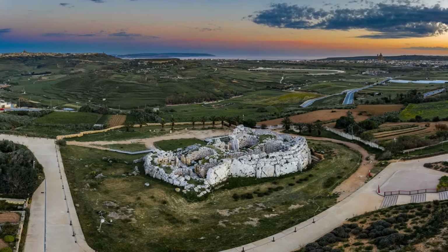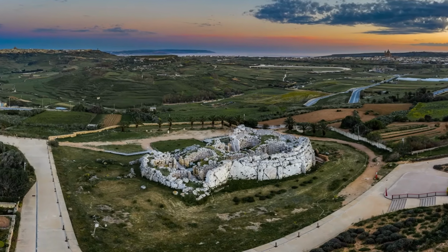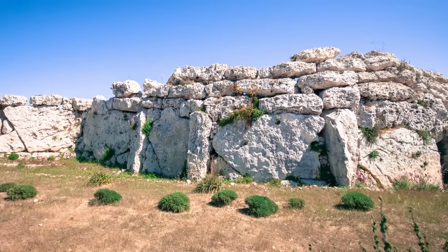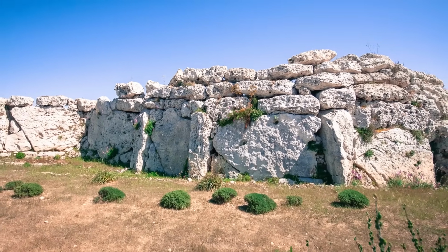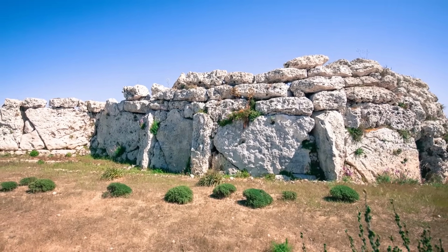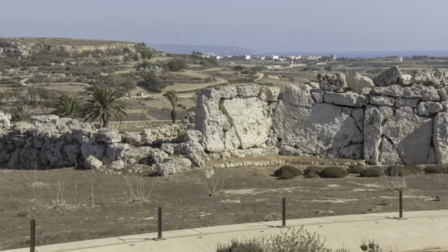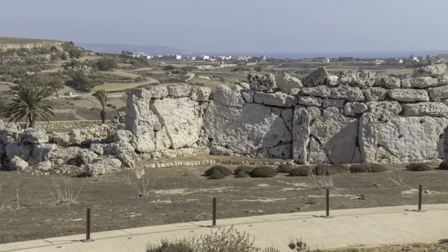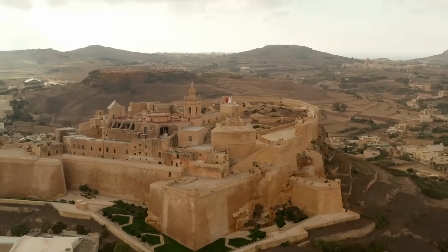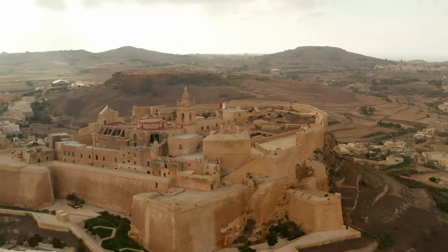The temples consist of two megalithic structures, each with multiple rooms and altars. The name Tsigantia means giant tower in Maltese, as people believe that only giants could have built such massive structures. The temples are believed to have been used for religious purposes and are considered to be an important example of prehistoric architecture. They were added to the UNESCO World Heritage List in 1980.